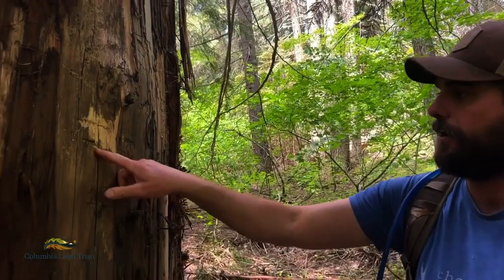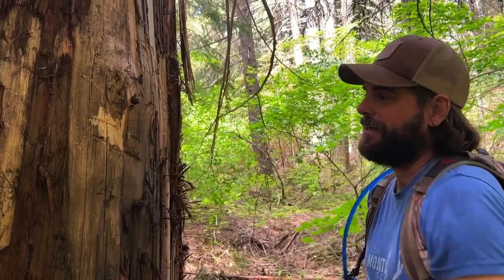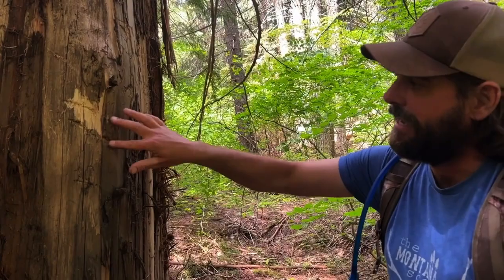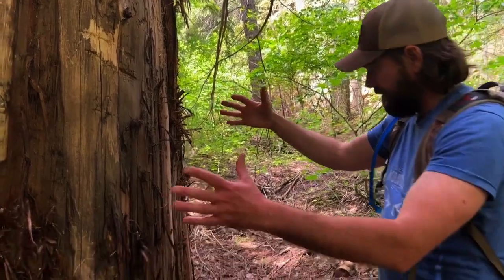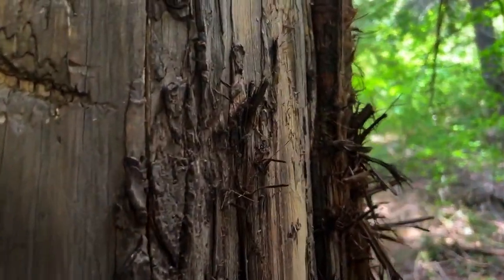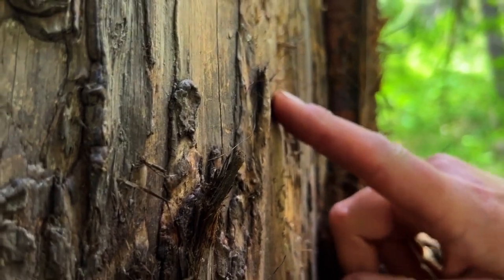So right here, it looks like you took a big spike nail and hammered it into the side. And when I see that on trees, I also start thinking of canines, of bears. They like to bite trees, especially trees that they're marking. And so as we start to look around this big cedar tree, we're seeing a lot of bear bites. We're seeing a lot of rubbing. And we could tell the bears are rubbing this tree because there's hair all over it and places like that.